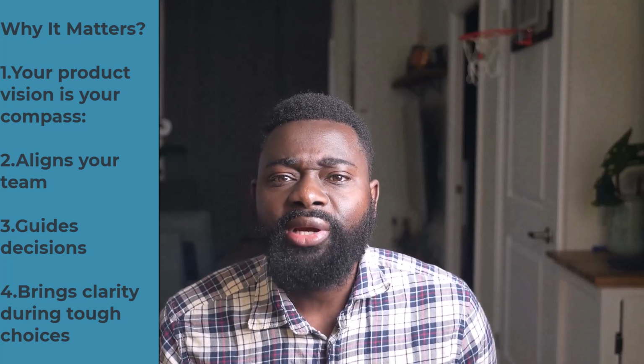All right, let's break down how to craft a strong product vision. Step one, ask yourself, why am I building this product? Not just from a business angle, but from a user's perspective. Who are we helping? What problem are we trying to solve? How does your product make someone's life better? As cheesy as it sounds, how are you making the world a better place?